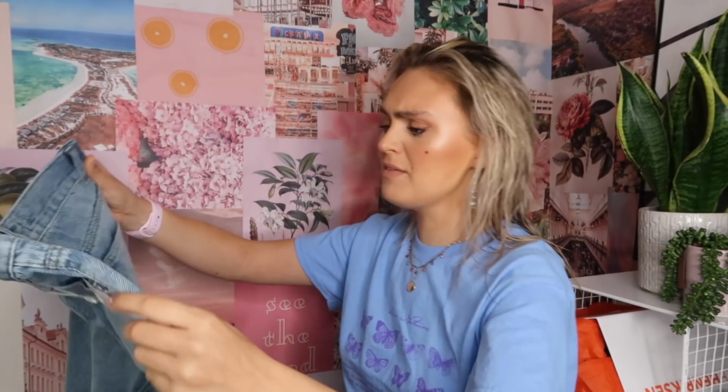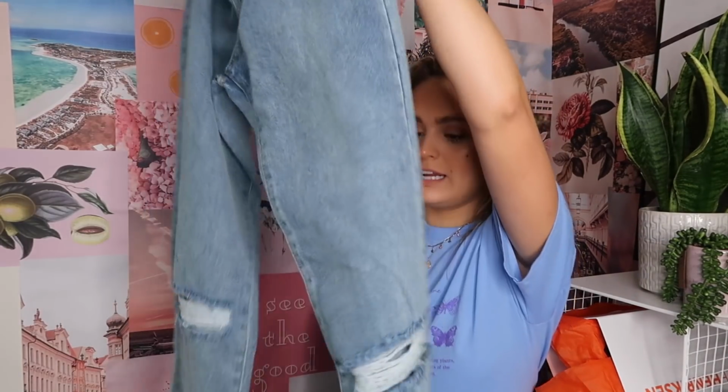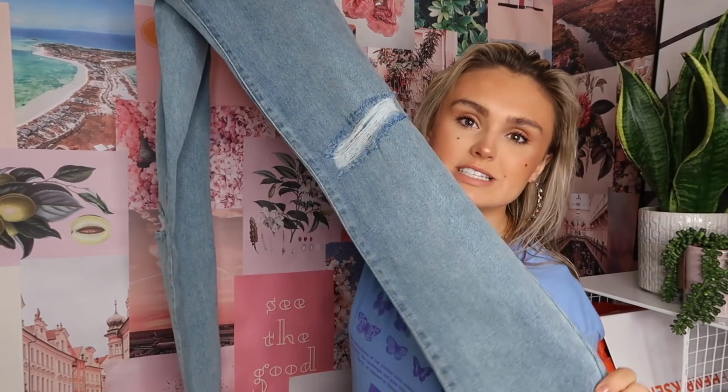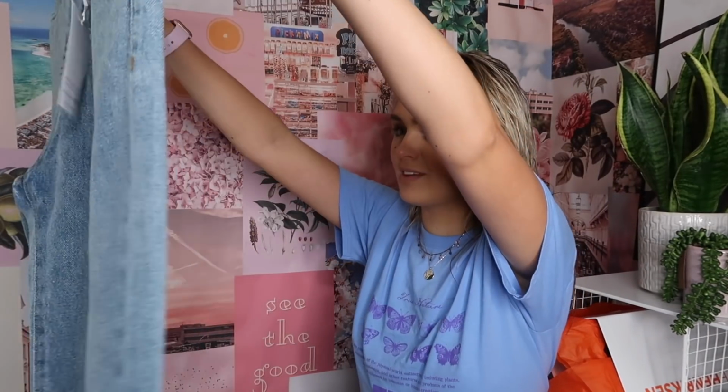Now these are from Femme Lux Finery, which is a bit of a random brand for me. I've never ever shopped there. They've messaged me a few times on Instagram to try out their stuff, but I just never really did. So these are just a straight leg jean. I'm assuming I got these in an 8, but I'm honestly not sure because there's, oh no, there is an 8. I was going to say there's no size label on it, but it's because it's tiny, you can't really see it. I don't know.